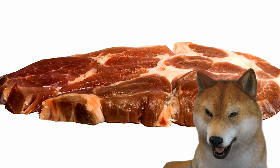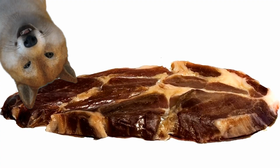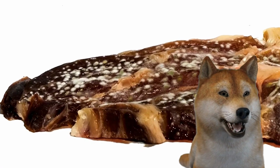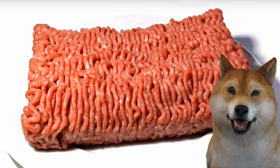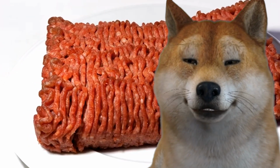So it's just a raw steak. After the steak's just being left out after like a day, just look at it. Look at all this fuzzy white mold on this steak. And now it becomes green mold. Look at all the fuzzy green mold. So we just got some raw ground beef. Whenever you just leave it out and the flies get to it, that's when it becomes really nasty.